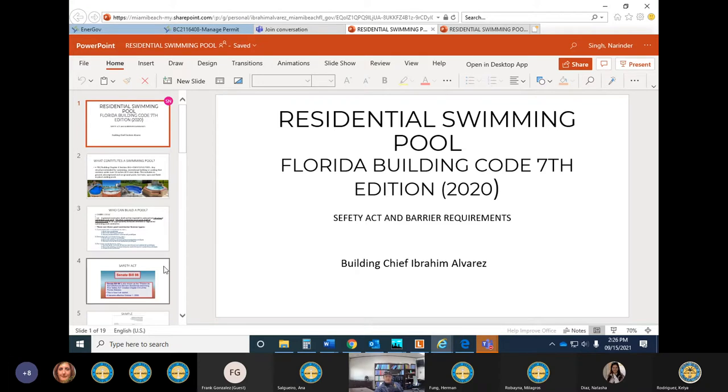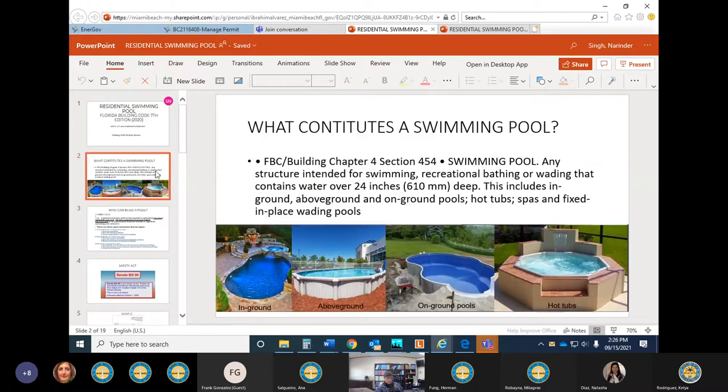I believe that the first thing we should be getting into is what constitutes a swimming pool. As you can see now on your screens, there are several examples of swimming pools, but the one thing to keep in mind is that as per chapter 4 of the Florida Building Code, any structure intended for swimming, recreational bathing, or wading that contains over 24 inches of water, so water feature or what have you, if it's deeper than 24 inches, any safety requirements that apply to a swimming pool would apply as well.